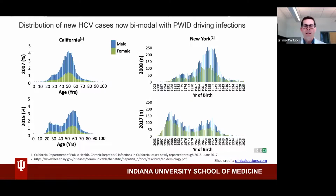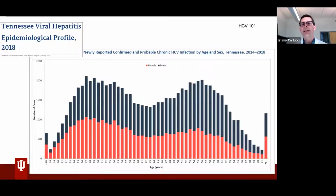And interestingly, this has resulted in now a bimodal distribution of Hep C cases. So it used to be that there was just sort of a single peak, and that usually corresponded to the baby boomer age groups. But now, not only are there those baby boomers, but then there's also another peak in younger age groups. This is showing data both from California and New York, so both coasts. And if you go to the next slide, you'll see that we see the exact same thing in Tennessee.